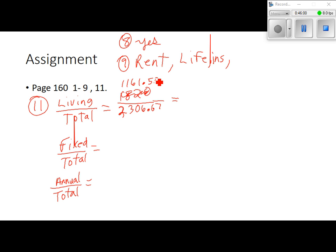No, that's confusing me. The living expenses. That was the first one that we added up, right? Yeah. So that's when you added up that whole column over there. That was the answer to number 3. Divide that. What's it give us? About 50%. So 0.50, which is about 50%. So they spend about 50% of their money on their living expenses. Stuff like groceries and entertainment and everything else.